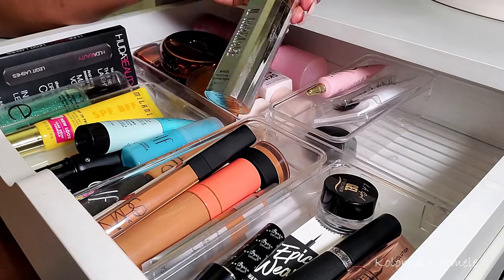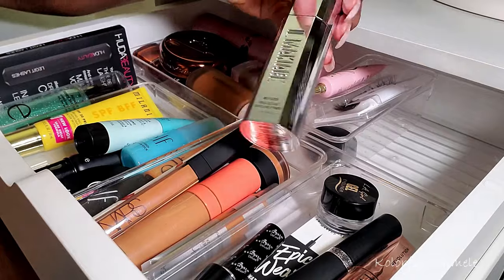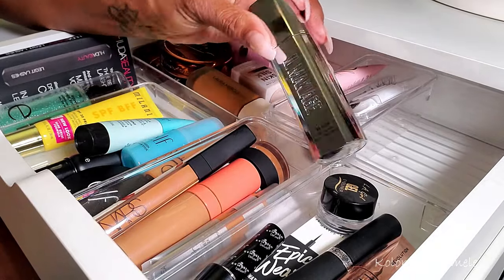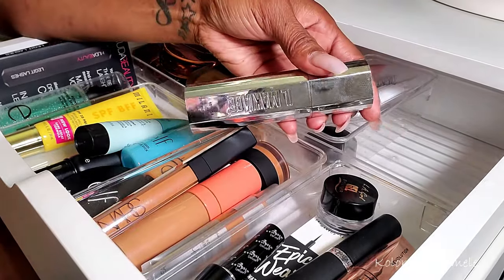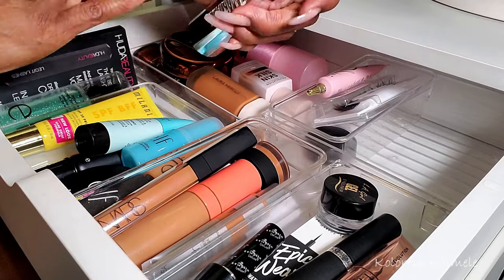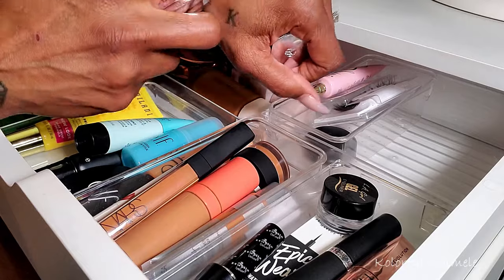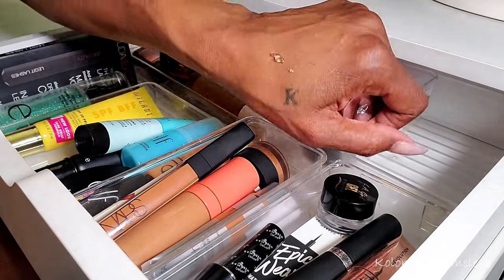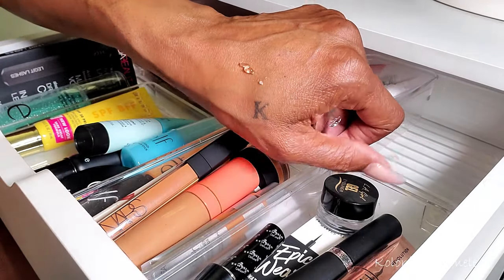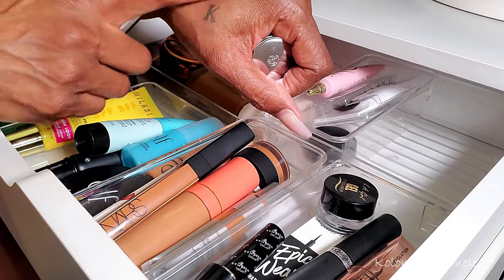Next, I have here this Il Makiage primer. This is the No Filter primer from Il Makiage, and I know this stuff has a lot of hype on the internet. It's like that kind of clear silicone based primer, and it does work nicely.